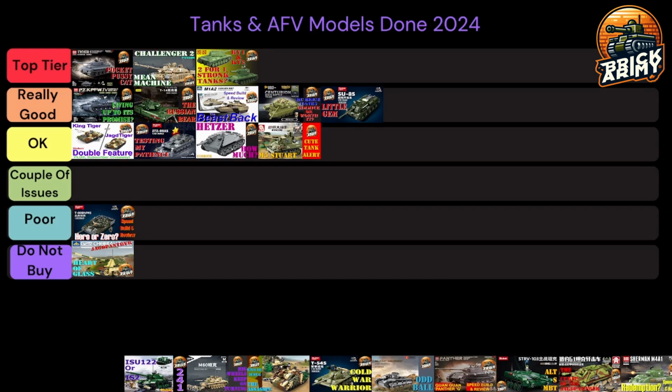Came in at £23.32, same price as the 2-in-1 for the Tigers. But for me, the Tigers was a slightly better combination. Both the King Tiger and the Jagdtiger were reasonable models. Didn't think much of the ISU 122 at all, and as I say, we were missing lots of bits in this, so I'm afraid that's a definite pull for me.